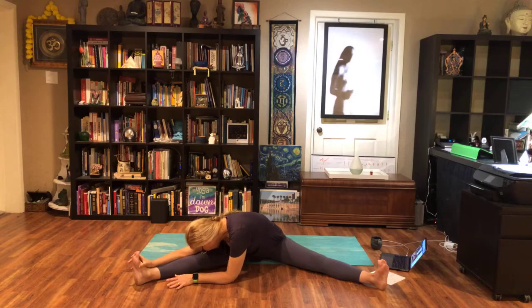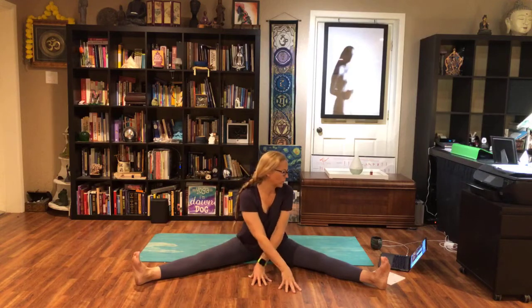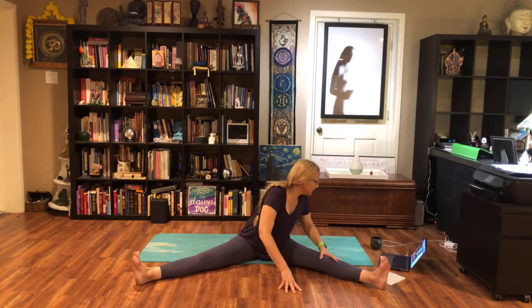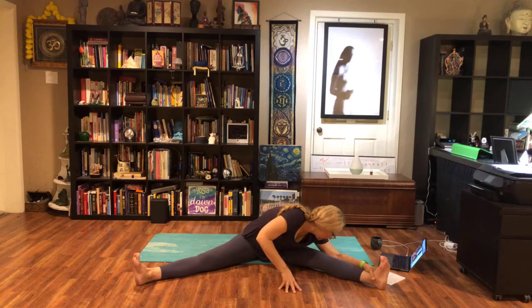1, 2, 3, 4, 5. Coming back up, we're going to walk the body over to that left leg and lean over it. Good morning, Lizzie. And coming forward.